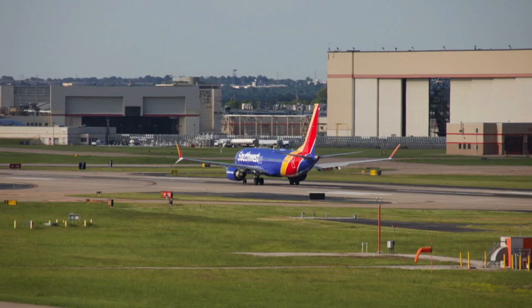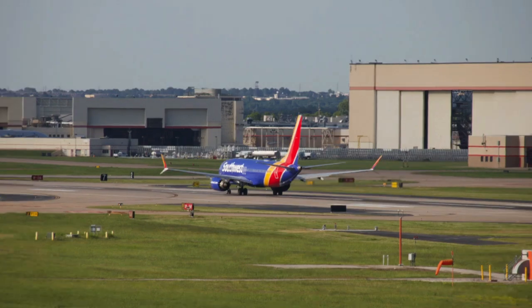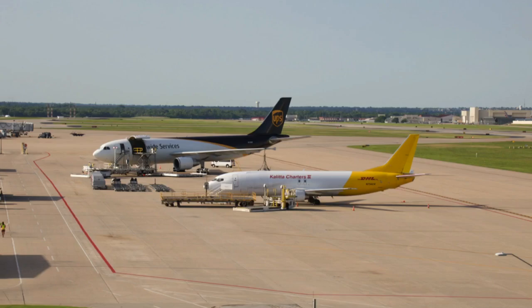Really cool to get to see this, and this was a really cool catch. Despite it being kind of far out there, it was still very cool to get to see this, and definitely hoping to get even more Maxes from here. So very glad to get to see that, and that was a cool catch right there, taking off from 3.6 right here at Tulsa. Very nice. So really nice shot right there.